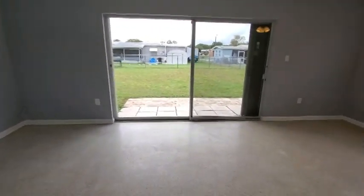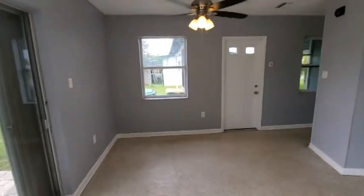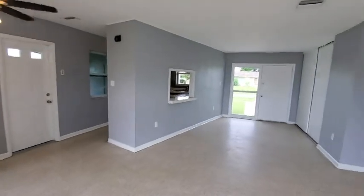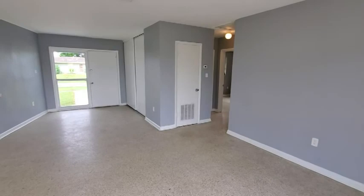Very large living room. You got this large dining area right here too. A brand new lighted ceiling fan installed over there. Looking back here, you can see your entry area, and just a lot of living space here in this house.